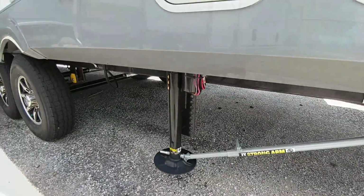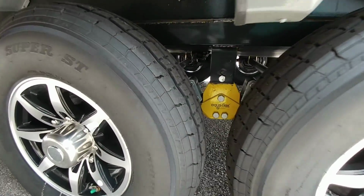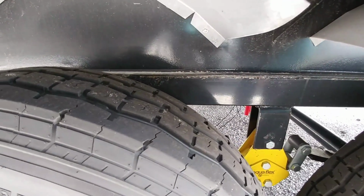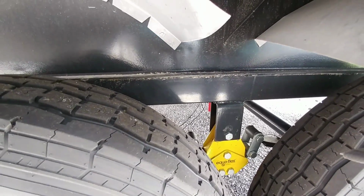It does have Westlake tires. They are E-rated tires. I would probably recommend that you upgrade to an all-steel tire within the first 5,000 miles of owning this coach. Here's a close-up shot of that boxed section that's attached below the main frame rail that all the suspension is attached to.